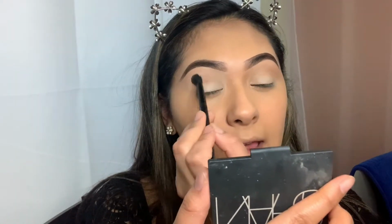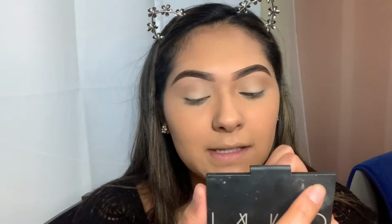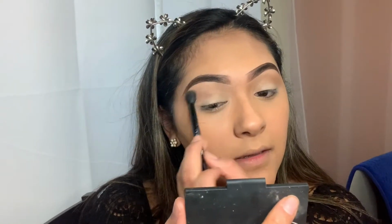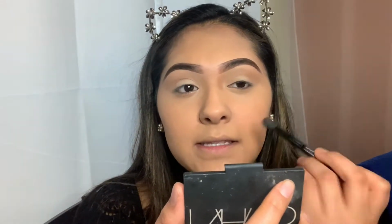I need to figure out a better setup because I have my camera here and my mirror is off to the side, so I'm using the mirrors and the palettes because I don't have a mirror in front of me except where I'm seeing myself, but this will work. So that's what I do, and then I just kind of drag it down.